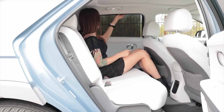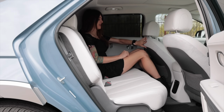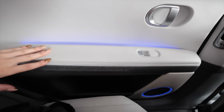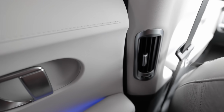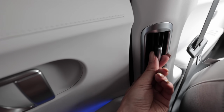This is actually a pretty nice back seat. It's got this white denim on the back of these, and then look at the piping on the headrest. It's got little tiny squares in it. The ambient lighting in the back, and then on the speaker, and these vents. It's a really nice, high quality looking little vent back here. It doesn't feel cheap either.